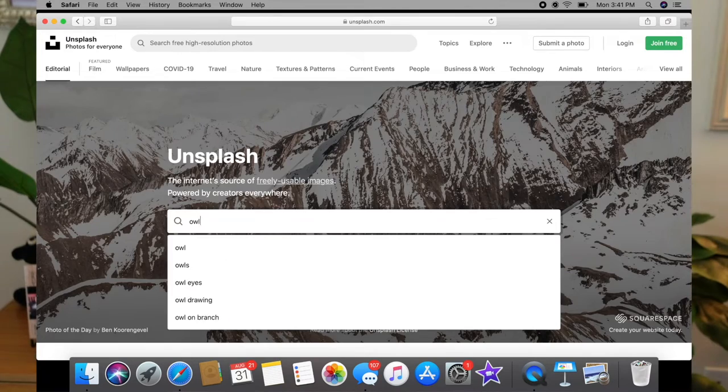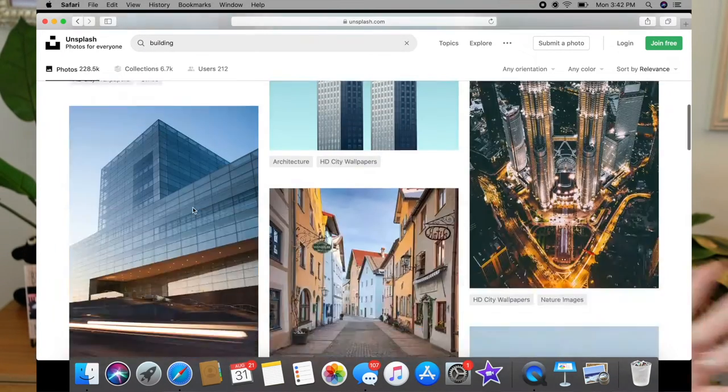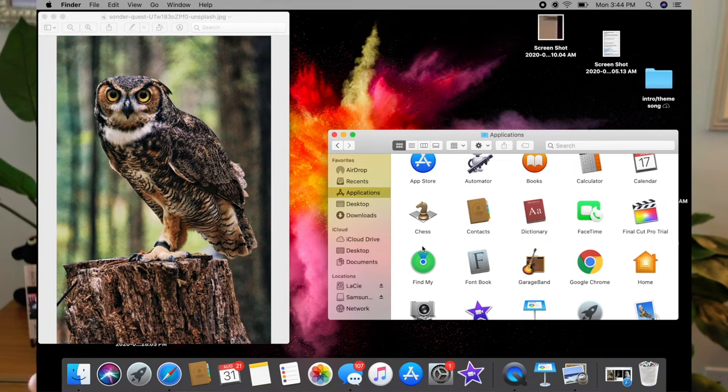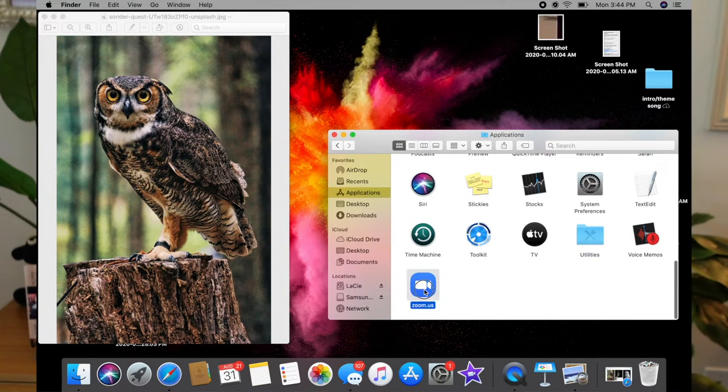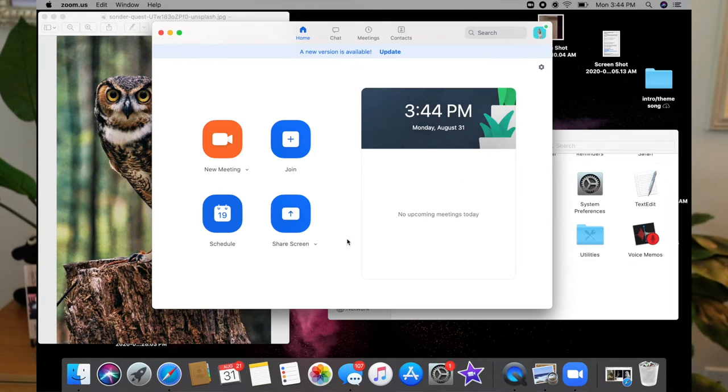You could type in a picture of an owl, a picture of a child, or a picture of a building, and it will give you a free image. Download that to your desktop. Open that document up and screen share it. Have as many pictures as you have participants on your Zoom call. So if you have 10 kids, have 10 different pictures.